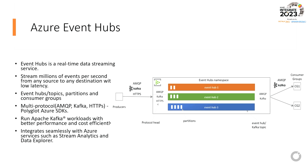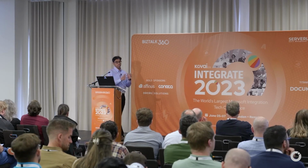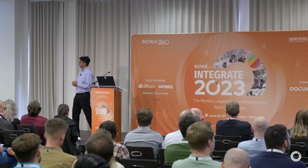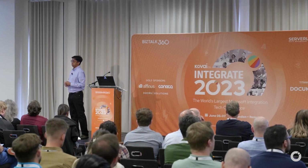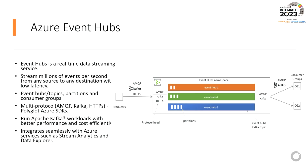If you look at the Event Hubs terminology, it pretty much follows the same architectural patterns as other solutions such as Kafka or even other cloud services. Primarily, all the events that you ingest to an event hub can be organized into multiple event hubs or topics. Each topic can be divided into partitions, and partitions are the way that we achieve scalability in Event Hubs. If you need more throughput, you need more partitions.